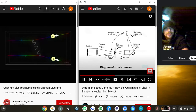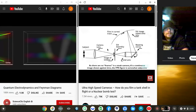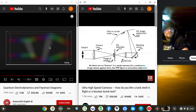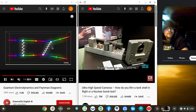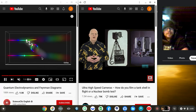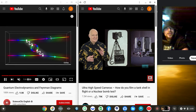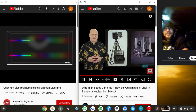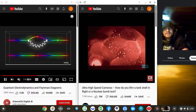He helped develop the streak camera, which had a 10 million frame per second limit. By the 1950s, however, Edgerton's work allowed it to have an exposure time as short as 10 billionths of a second. This was first used for the hydrogen bomb test of the Eniwetok Atoll in 1952.